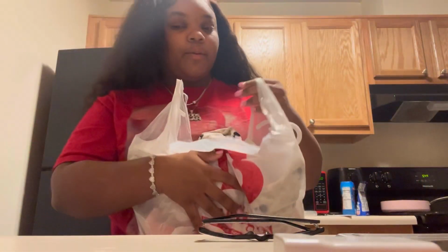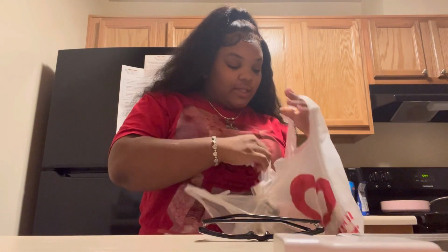And then, oh, y'all have my nails. I don't know if I showed y'all that, but here go my nails. I got them really short. But from Burlington, I only got her stuff from Burlington.